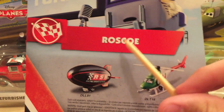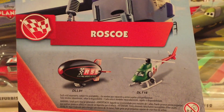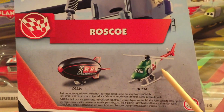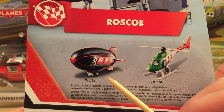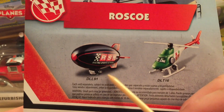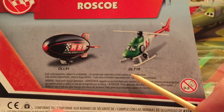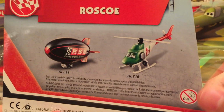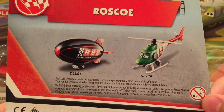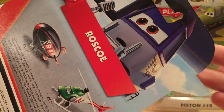It just says Rosco. But if you would like to see the description of this series, you can either check out my review of Vasquez or Colin Calling. I read it off in those videos. Another interesting thing to note is that they call these vehicles by codes DLL91 and DLT16, of course, because they're on international packaging. And the image for this series is just a nice picture of Roper.